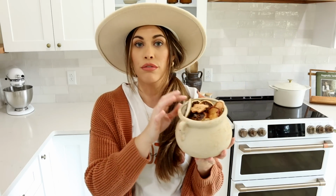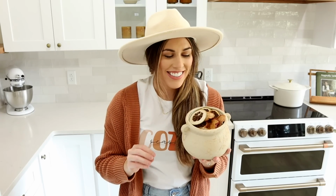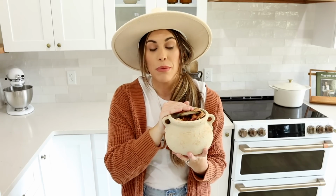Another thing that I love to use in my fall decor are dried fruits, and I found these at Kirkland's last year, and in my Kirkland's shop with me I shared that they have them again this year. It was $12.99 for a huge bag.